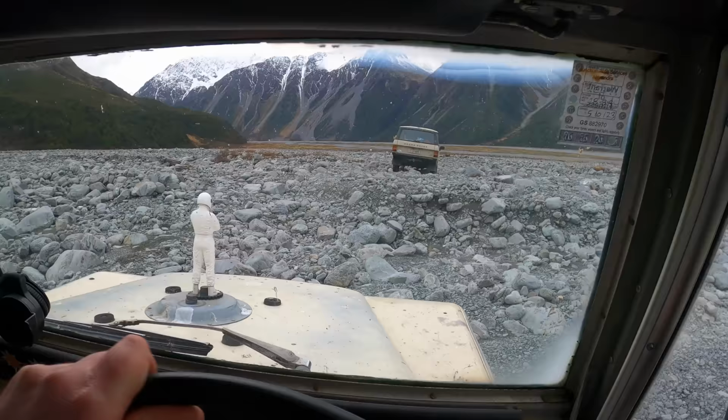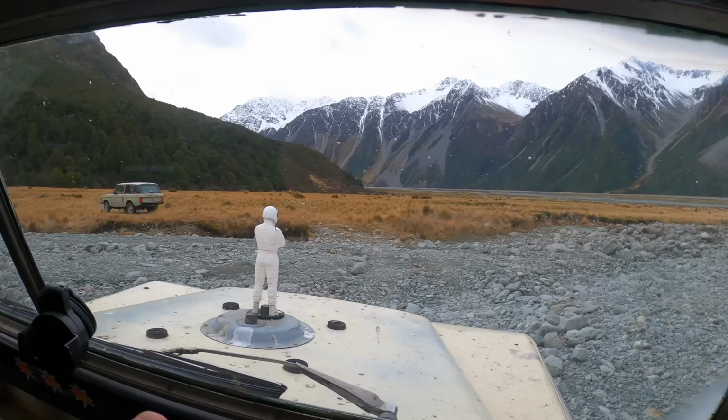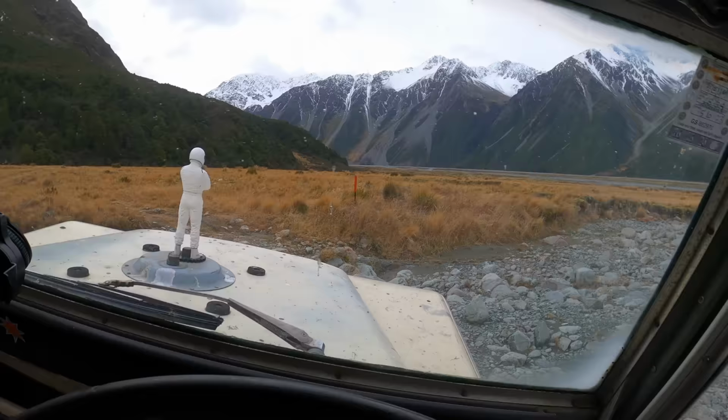Fuck, I don't know where we're going here. We are just coming out of the riverbed, finally. That was some of the hardest shit I've done for a while.